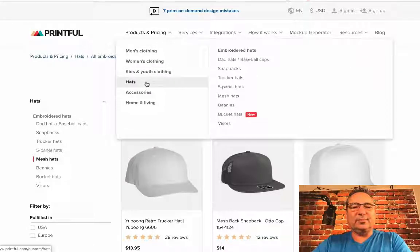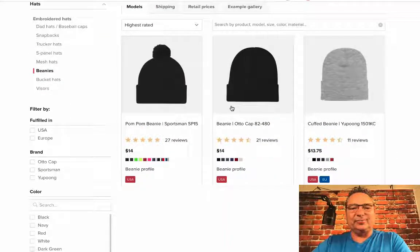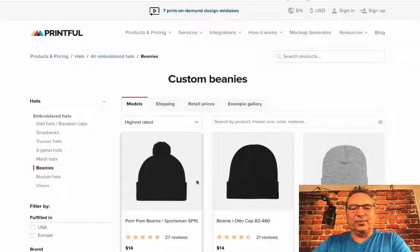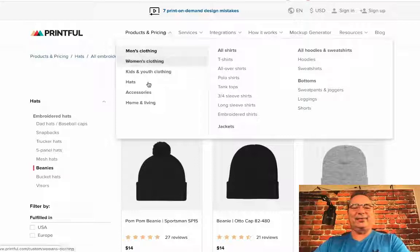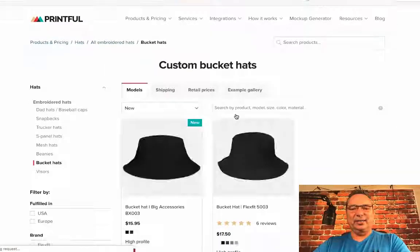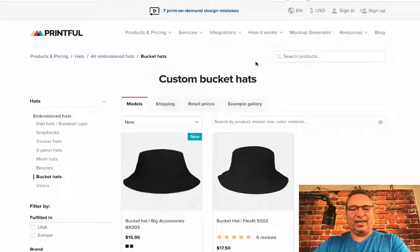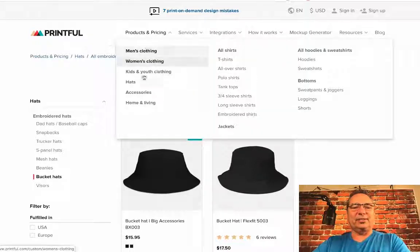We've got beanies. We all know what a beanie is. They've been around for years. That's not going anywhere anytime soon. Those are really cool things to sell for teens. They love those things and they'll buy them from you if they can self-identify with whatever message they're trying to give out. And then they got bucket hats. You got to have a bucket hat, right? I mean, how would you live without one of these, right? Perfect bucket hats. All right, so let's look at what else we have over here.